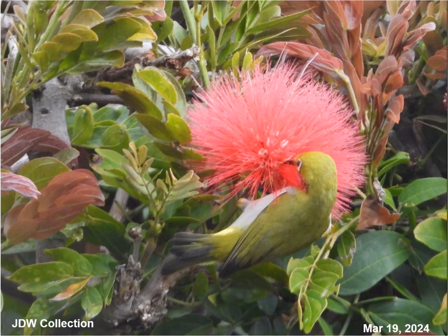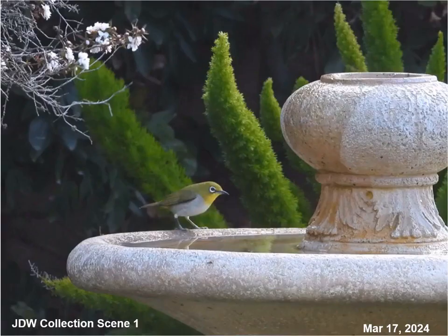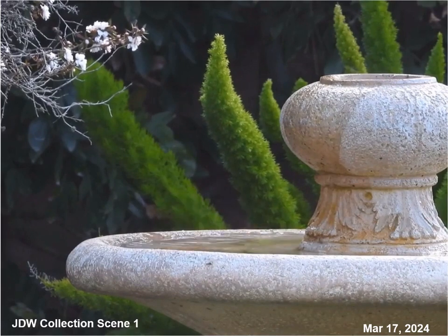And so here is a picture of it, against the wall behind the bird bath, foraging on the blossom of a pink powder puff. Some individuals may be very flighty, spending a split second on the water surface before retreating to shelter, then repeating the performance. Let me show you what that looks like. So here is our white eye. Whoop, gone. And then it would repeat that.